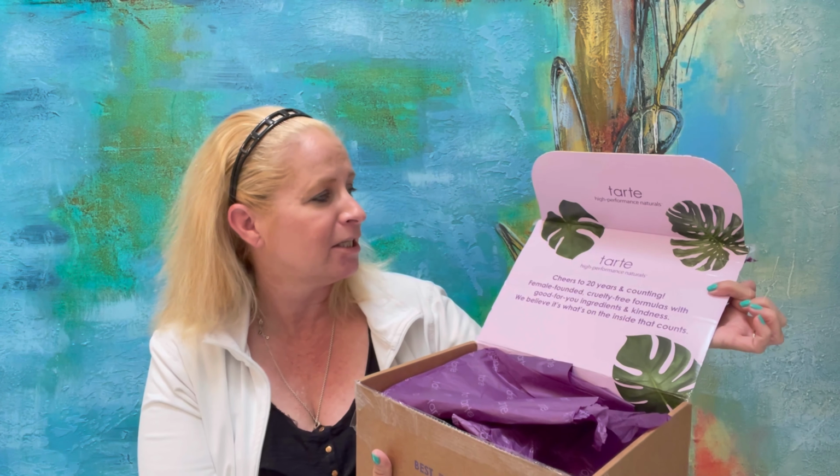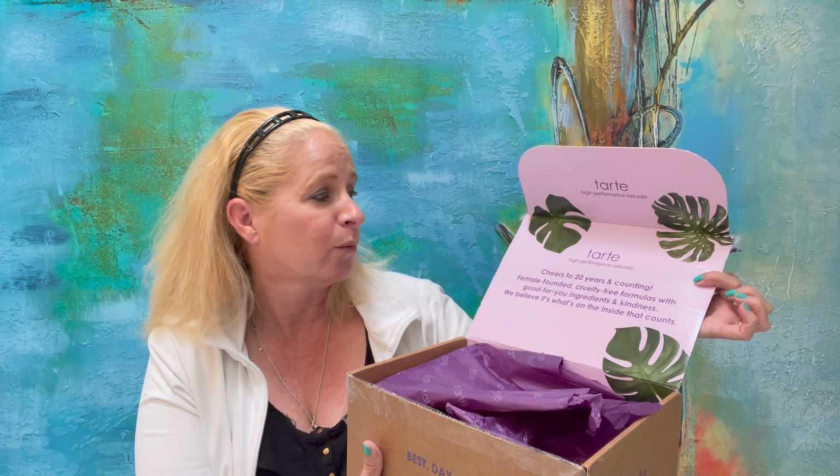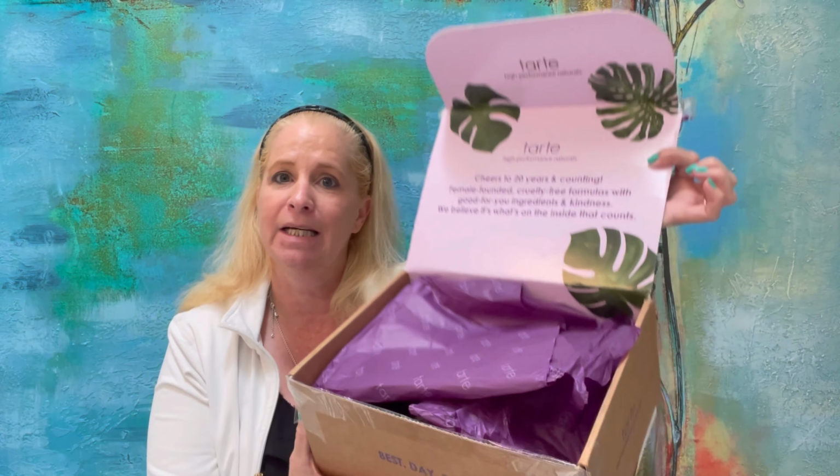Tarte is cheers to 20 years and counting. Female founded, cruelty-free formulas with good for you ingredients and kindness. We believe it's what's on the inside that counts. All right. Now, I don't remember exactly everything that was in each category, so I will just pull things and kind of go over it.